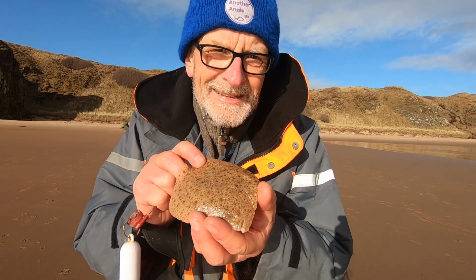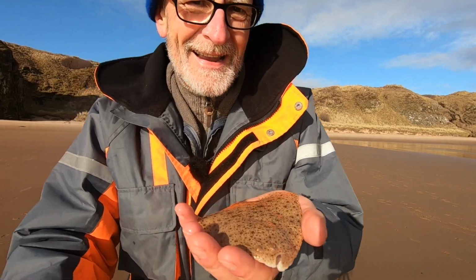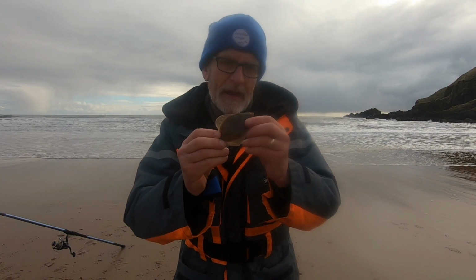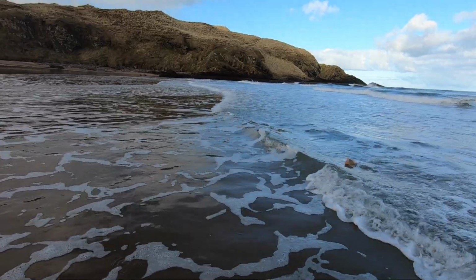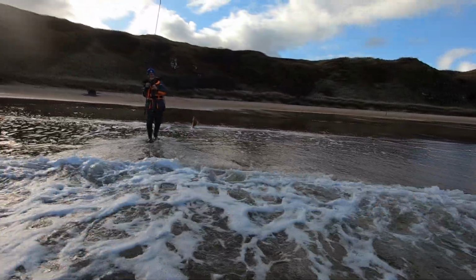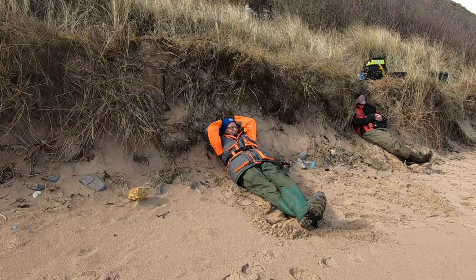There you go, little turbot. Nicely unhooked, that one's going back okay. I challenge anybody to catch a smaller flounder. Another small flounder. 2, 3. Just keeping an eye on the rods here.